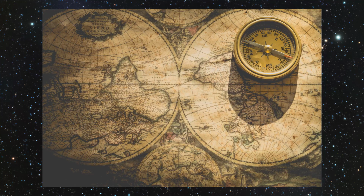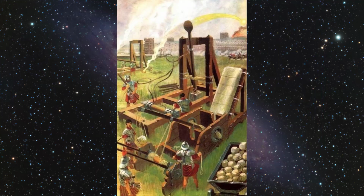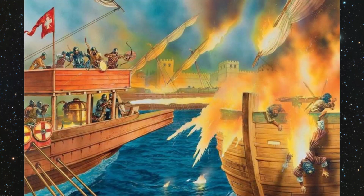Moving right along, mythology tells us one thing, while archaeology tells us another. Those of you who are students of history are well aware of the weapons that the ancients had at their disposal. However, there are some weapons that we just don't know how they were created and can only speculate how they were used. Let's begin with Greek fire.